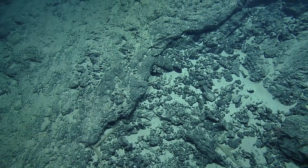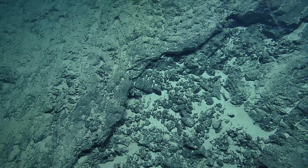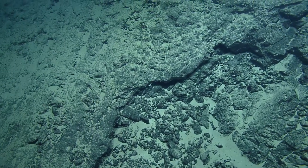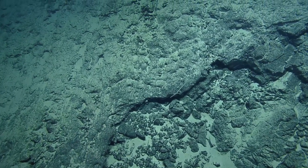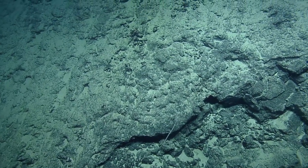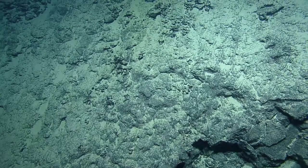A lot of these we may never see otherwise because they're hiding out buried in the sediment, right? Correct. So there's a lot of life in some of those areas. It's just more difficult to see than the communities that make themselves very well known on the outside of the sediment.